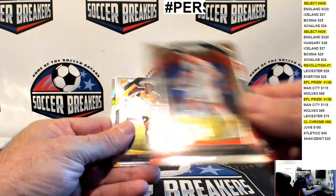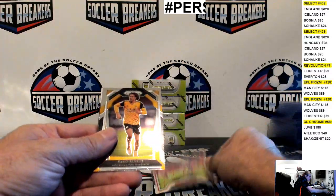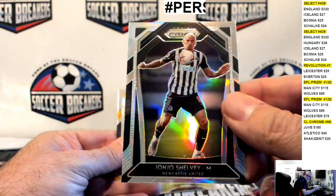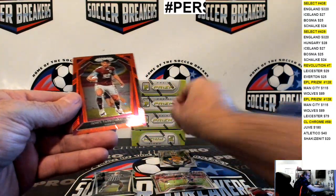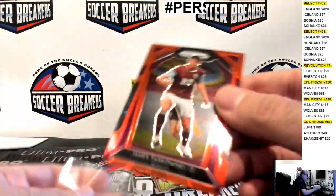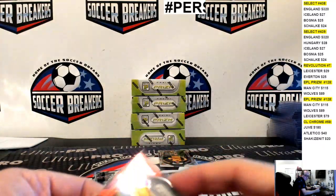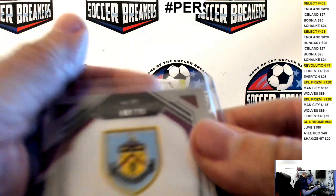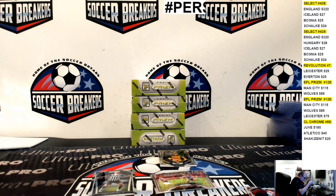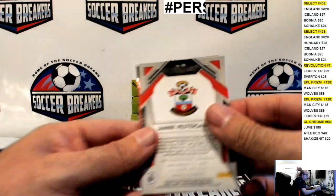Fabio Silva, that first one was Vestergaard. Atmosphere, Sheffield. Silver Prizm, Jonjo Shelvey. All right, our red, numbered to 28. James Tarkowski. It's cool, I see the shiny little stars in there. James Tarkowski. 9/28. All right, good luck.